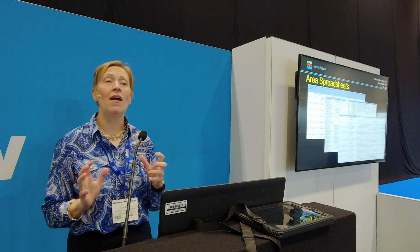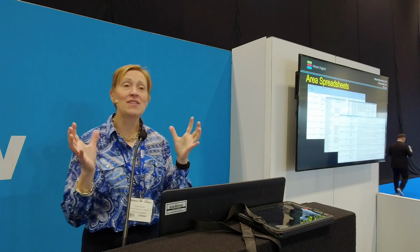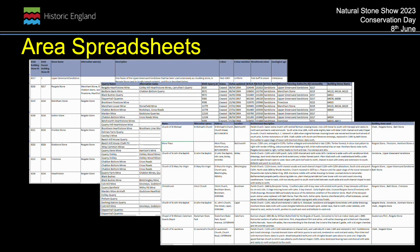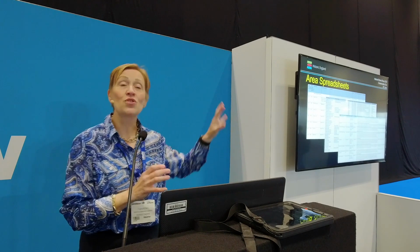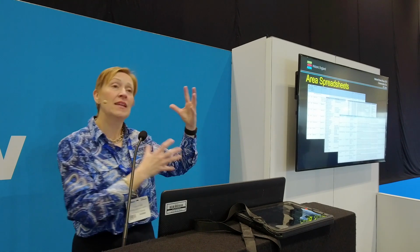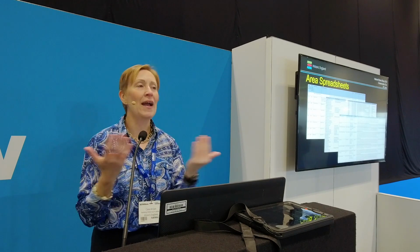We also have, for those of you who like Excel spreadsheets, I quite like them myself, the data put into spreadsheets. Each county, each area guide also has companion spreadsheets, and the database information is put into those. Each area has 3 spreadsheets. They cover the building stones, with more information about each individual building stone. There's a spreadsheet about the sources, so you can search for the sources of a particular building stone in that area. And there's also a list of all the structures. So the data is there for you to interrogate and download for that particular area. It's just repackaging the different forms of this database. That's what you'll see when you go to the Historic England website, which is where all this information is.